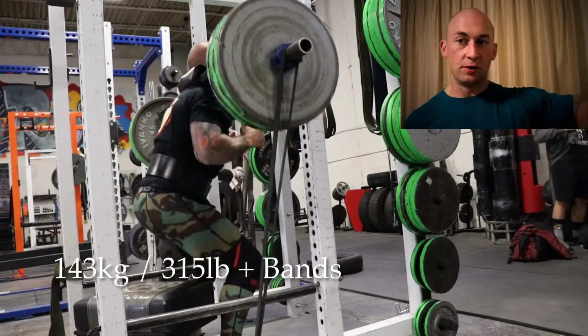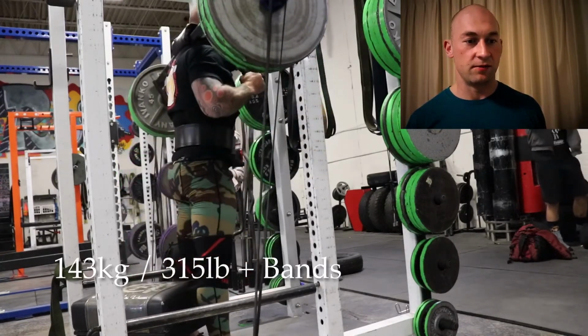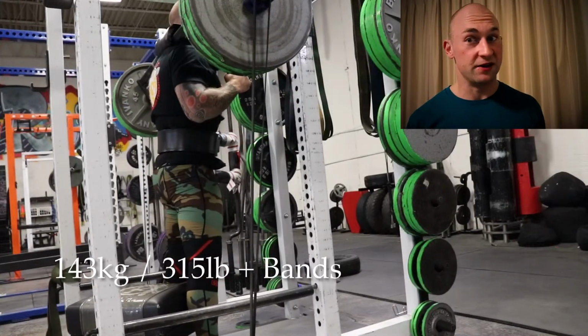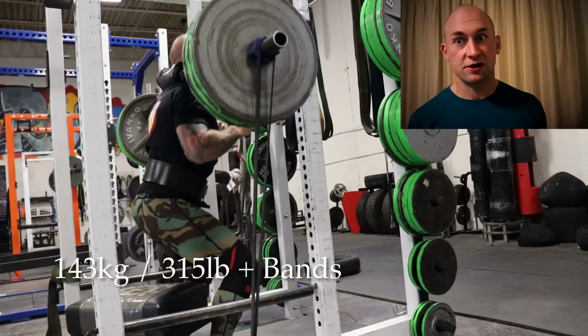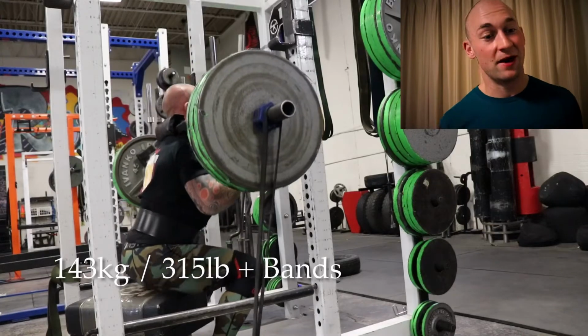The bands are sort of doubled under at the bottom, because I wanted quite a bit of tension towards the top. But yeah, quite happy, just bit of speed work. I'm just trying to squat as often as possible. I'm really enjoying squatting at the moment, any squatting movement.